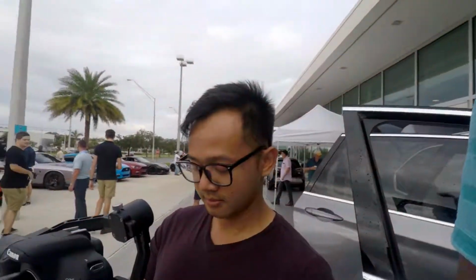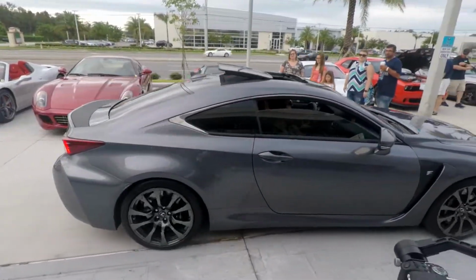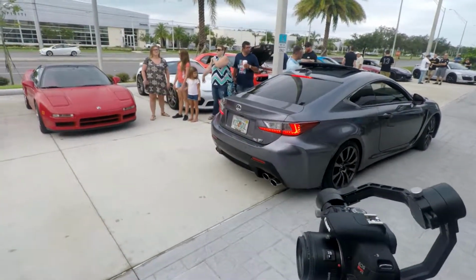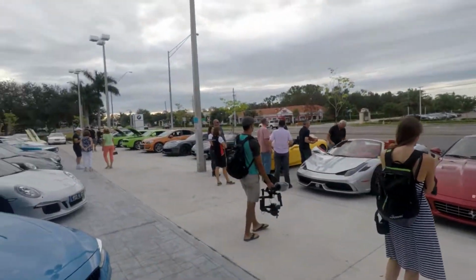And here with your homeboy Sam, right there. As you see, the cars are coming in. RCF. And that's actually a newer model too. It's the same one? Yeah, it's just the S. So, nice cars. As you see, we have lined up the NSX and the Ferraris as we go down. So we have something special for y'all today, so stay tuned.